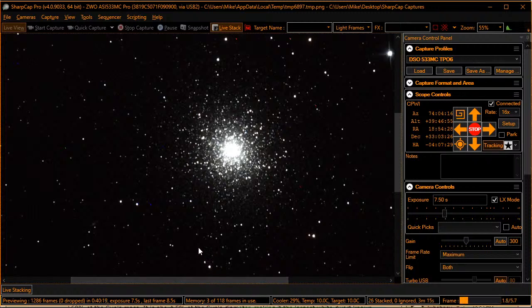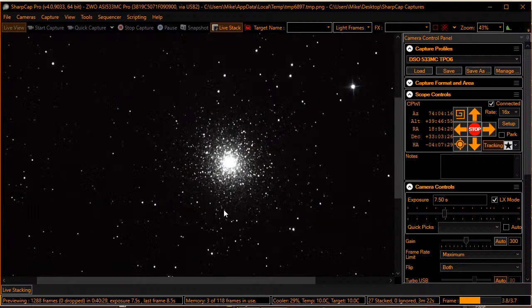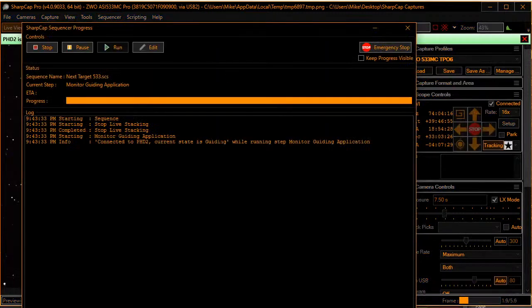Okay. Oh yeah, and I wanted to also, let's start our background music. So we get that tinkling away in the background. Okay, so that's M13. That's a pretty fun one. Let's do our next target.